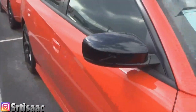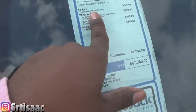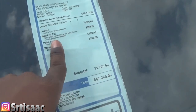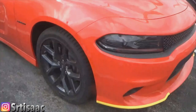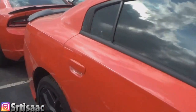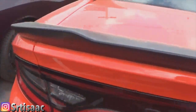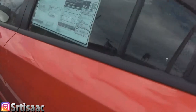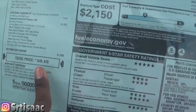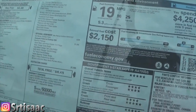Now, here go a Charger Hemi. This is a 2022, $47,000. So it got a lot of add-ons, window tint, $300, paint seal, and wheel locks. Okay, so this thing got wheel locks on. Hemi, orange, black RT, it's cool. It's nice, it needs to be washed. So let's break it down here. $45,000. Charger Hellcats are now at about $47,000 if you want a 2017 model.